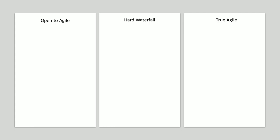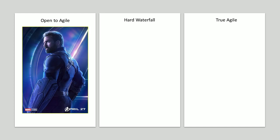All right, so let's get into the examples that I pitched in this presentation. So the three types we're going to talk about are client that's open to Agile, client that's hard waterfall, and the true Agile client. So client that's open to Agile historically has been waterfall. They're interested in ideas that work and they want to get the job done. But some aspects of the process originate in the 1940s, and they've been working on freeing themselves and are growing and evolving, right? My personal anecdotal experience, this is what I've seen most often. If your client has asked for Agile, very possibly they're this type, right?